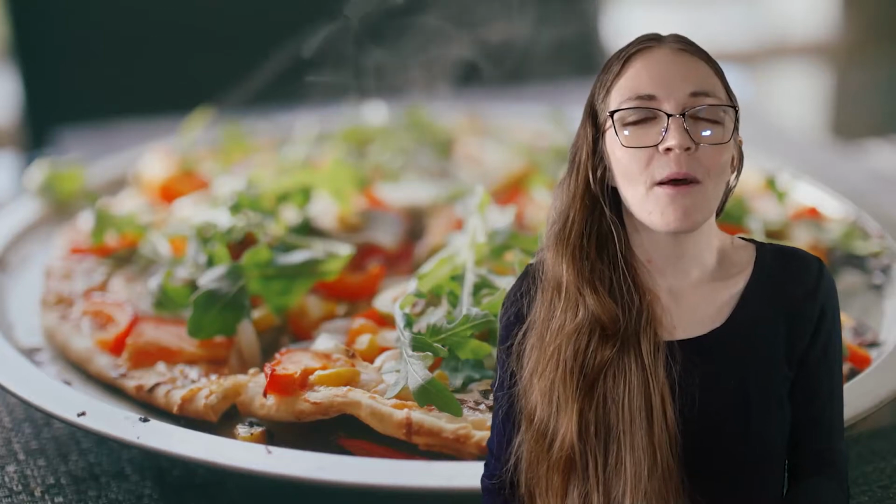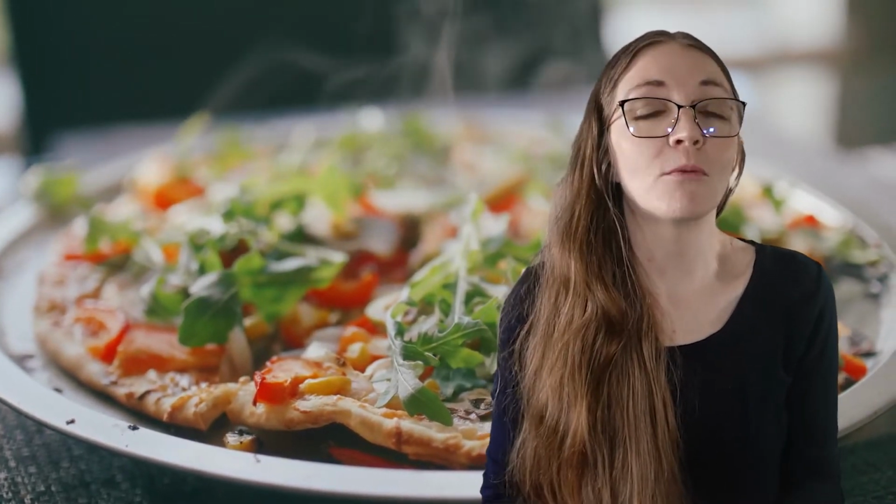Much like when making a pizza, marketing for restaurants doesn't have to be difficult when you have the right ingredients and strategy.